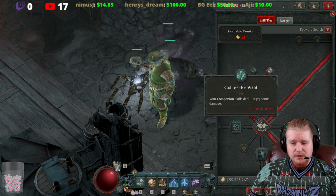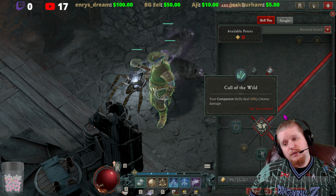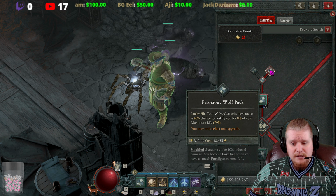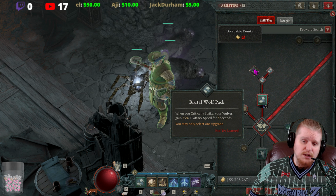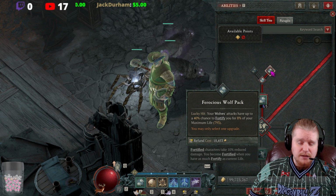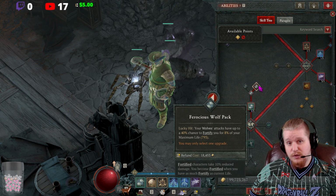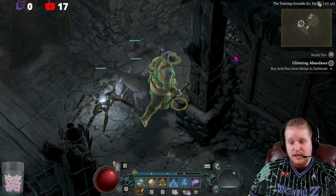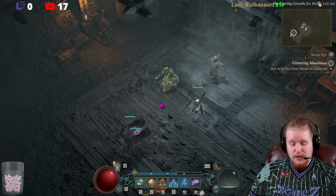You're probably going to also have to grab the Call of the Wild 3 points, which is another 30% multiplier for them. And then on top of that, if you're going for damage, you could go with something like the Critical Strike, which gives them a pretty nice attack speed bonus. I mean, there's a lot of different ways you can utilize the wolves, like, for instance, for the fortification, which is really one of the main ways I utilize them. Their ability to fortify me constantly is without reproach.